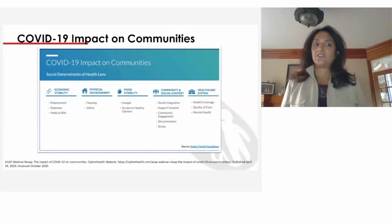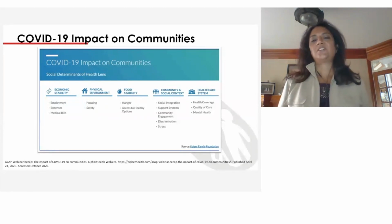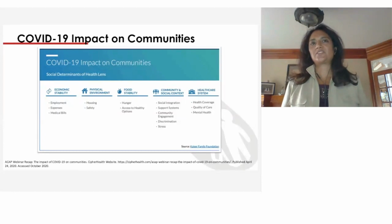Social integration. Many of our patients do have an underlying depression. Many patients with chronic diseases, I should say, have that also, and having social isolation was not a healthy thing for many of them. So that also went right into this healthcare system area of mental health.